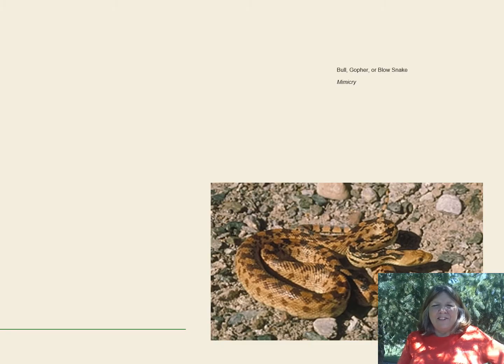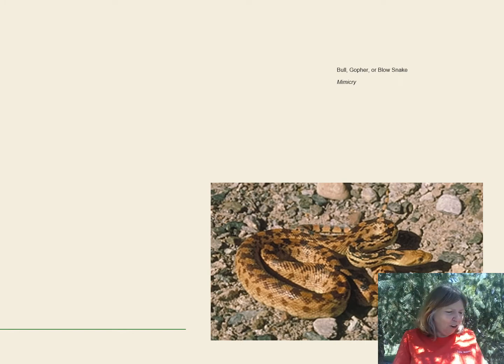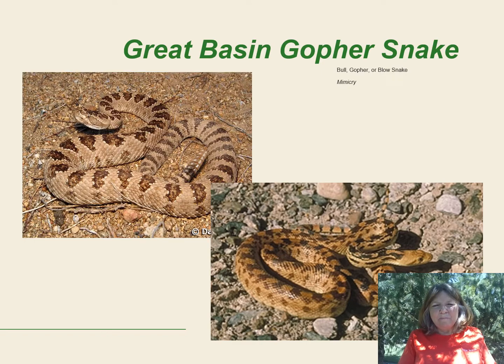Okay, now we have another snake in Idaho who employs a different kind of adaptation. This one's called mimicry. It's kind of a camouflage. This is our Great Basin gopher snake, and he's our largest, our longest snake in Idaho. And he likes to look like the rattlesnake. Can you guess why? Yeah, it gives him safety.